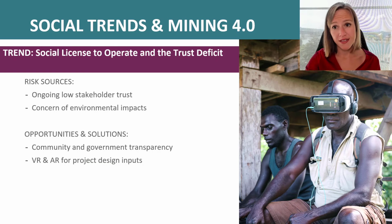On the opportunity side, however, Mining 4.0 means new opportunities to build trust through transparency of data, where community, government, and other stakeholder groups will be able to access real-time operational and monitoring data. For example, on air or water quality, whatever production information they're most interested in. And technologies like virtual or augmented reality are already enabling stakeholders to immerse themselves deeply in operations to understand how things work.